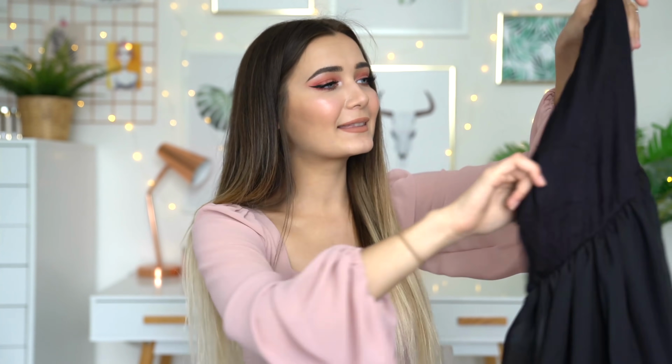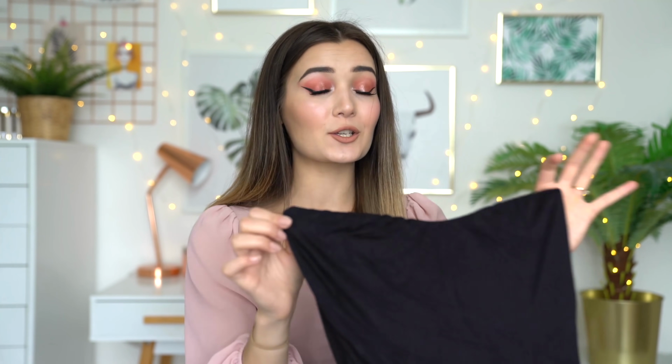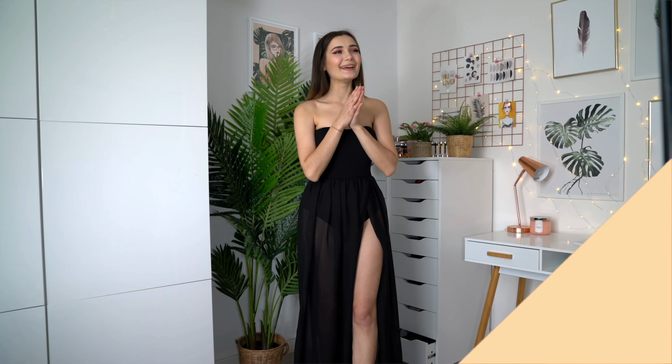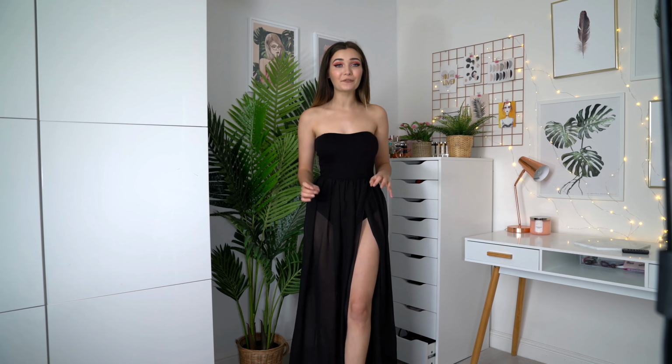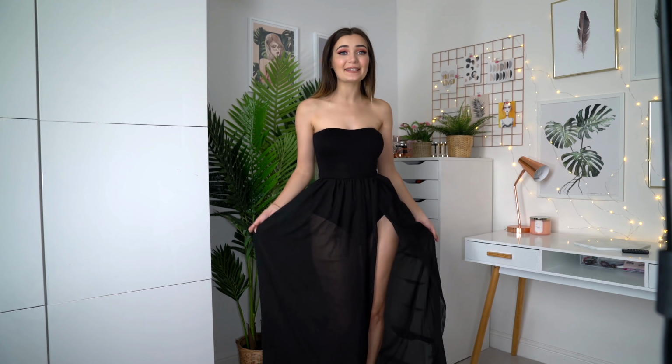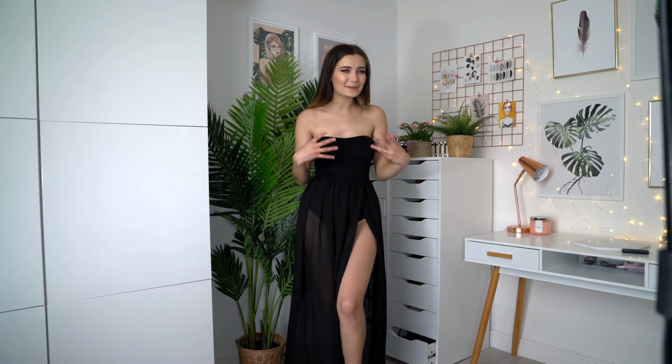It comes with these little almost like bikini bottoms, so obviously your bum will be covered, don't you worry. I just feel like this with really bomb makeup and some black heels would just look so amazing for prom, so I can't wait to try this on. Okay, obsessed doesn't even explain how I feel about this dress. It is beautiful. I love how simplistic it is, but it's definitely got something special about it.